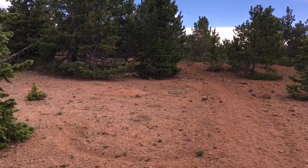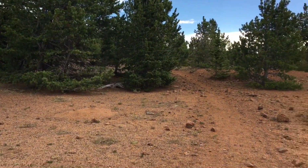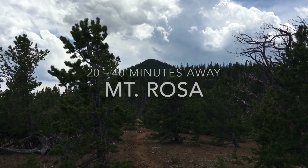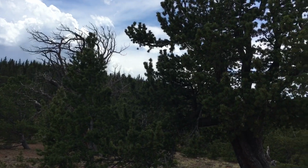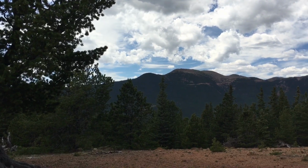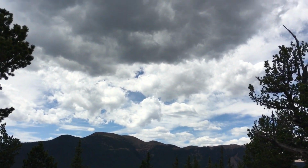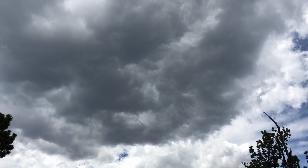So now we're gonna find a spot to rest, eat, and then go back down via St. Mary's Trail. That mountain there is Mount Rosa. Not for today. We came up through the canyons there. I was worried about the weather and possible thunder and lightning. Still kind of concerned.